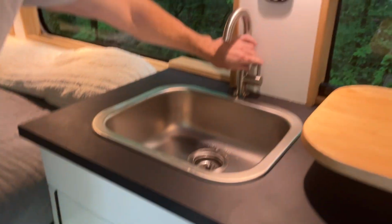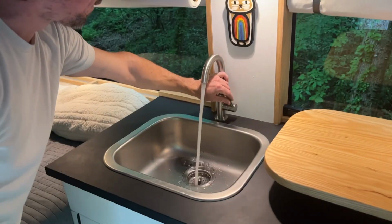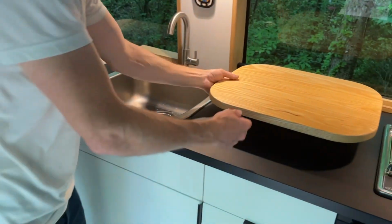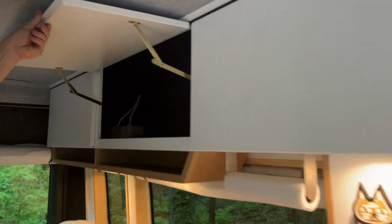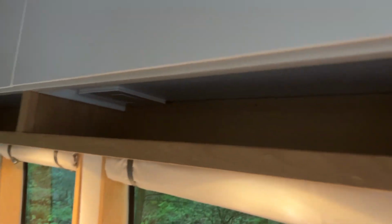Just to show the water. High pressure, pumps as long as there's water. Really simple, just like any other faucet. Paper towel holder, other storage. Basically we use these as clothes. There's our closets. And you have the whole shelf here as well with additional outlets and USBs underneath.